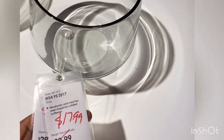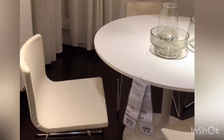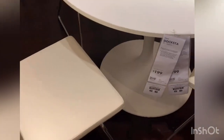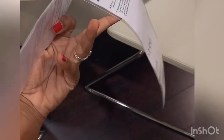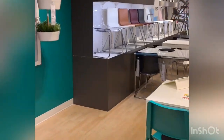And I want to mix it up. So right here, I'm looking at these vases, really pretty. They were on clearance for $17.99, and you get all three of them. I'm definitely picking those up, and I can put them in different parts of the house. This is the dining room setup for this showroom. It's pretty simple, but clean and nice. I really love that. I don't care for the chairs, but the table I could have definitely worked with. But obviously, I'm not buying a new table because I have one, and the one I have is really solid and good quality. So I don't plan on getting rid of it, but I wanted to show you guys the price in case you were interested.